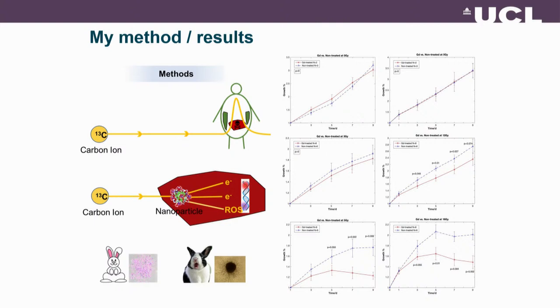And as some of you know, carbon ion is just much heavier than the photon beam that we use in clinical situations. And because of how heavy it is, it interacts with the tissue differently. So it will hold on to a lot of its energy until it slows down to a certain speed, and then it releases its energy, creating something called a Bragg peak in its dose release.